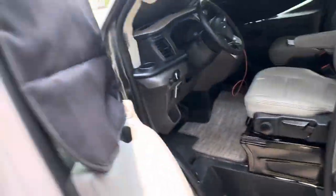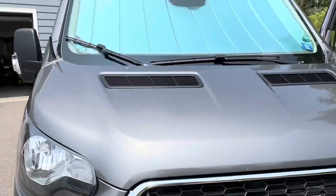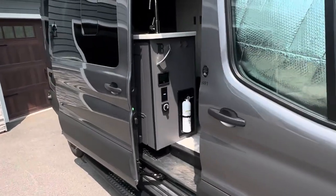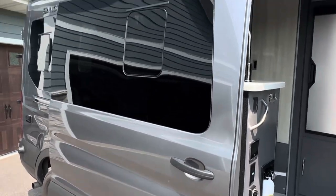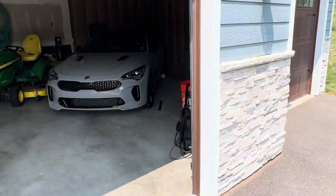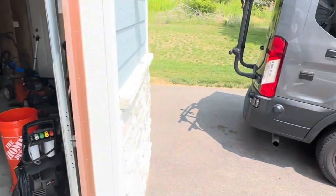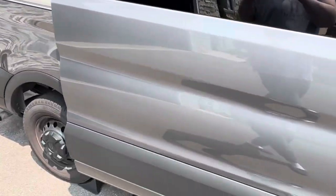Moving on to the fifth one, would be size. So this van's only 19 feet 8 inches long. If it's in a normal car spot, you can take it in any national park. You can pretty much take it anywhere a car can go, except for maybe a parking garage. Just for fun, I measured how long my four-door car was, 16 feet long. So this van is only 3 feet longer than my car. Pretty crazy.